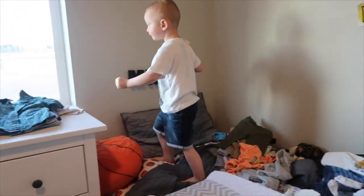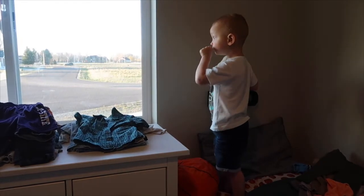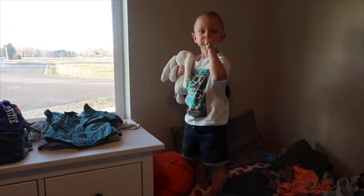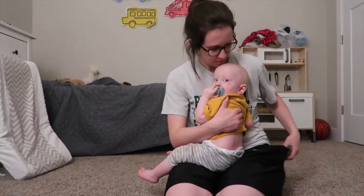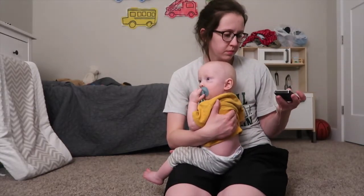And after dinner, we usually get ready for bed and do a routine. I'm in the process of putting the boys' clothes away, so that's why there's lots of clothes out. We say prayers, and then Milo goes to sleep, and then I put Oliver to sleep. But during the bedtime routine, I'm constantly checking my blood sugar just to make sure that it's okay. And this is where my memory card ran out.